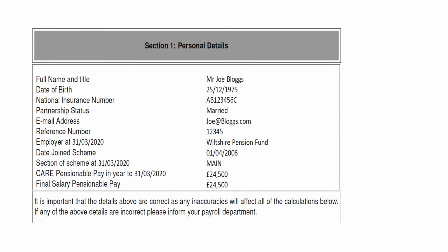Now, Mr. Bloggs is married, so as we move through the statement, we'll see that there's a survivor's pension entitlement displayed. If you're not in a recognised partnership, or you are and we don't know about it, then this will show you as single, and the survivor's pension on the rest of your statement will show as 0.